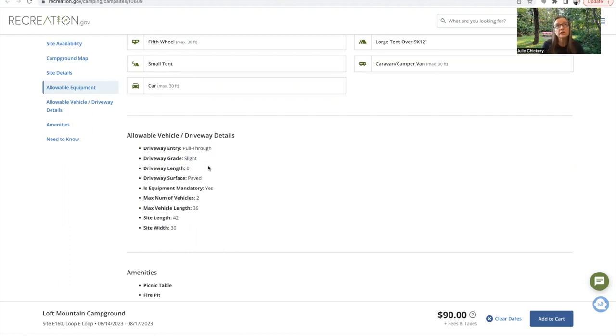That's because there are a very small number, just a handful of sites in the park, in the different campgrounds in the park, that have a separate driveway. And it will tell you the length of that. But this one does not. It's all just that U shape like you saw in the picture. So that's right here, the site length. So the actual site length is 42 feet for this particular site.